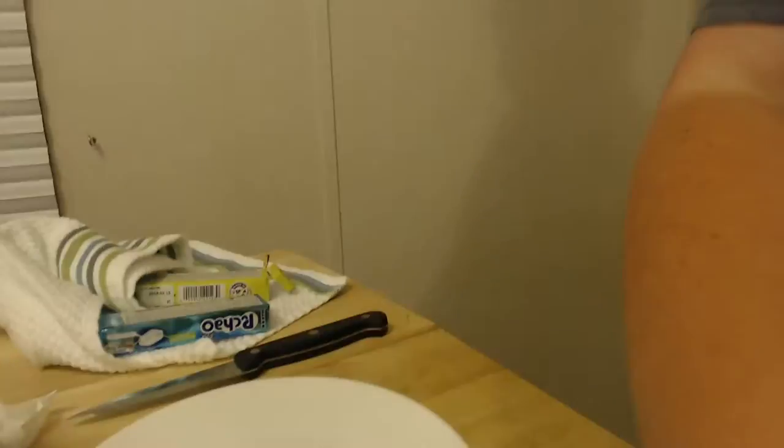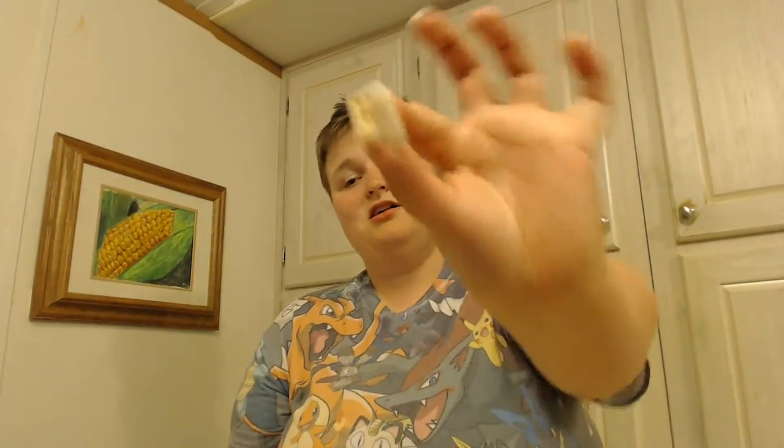I've liked every other Japanese melon flavored candy I've had, so I'm hoping this is no different. It's a lot harder than the HiChew. The HiChew, you start chewing on it and it starts sort of melting.